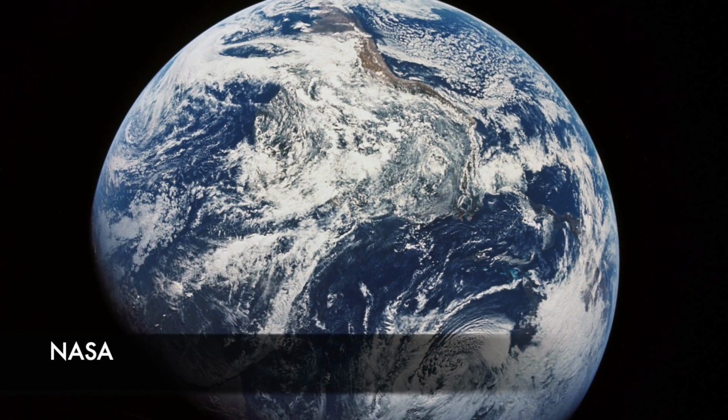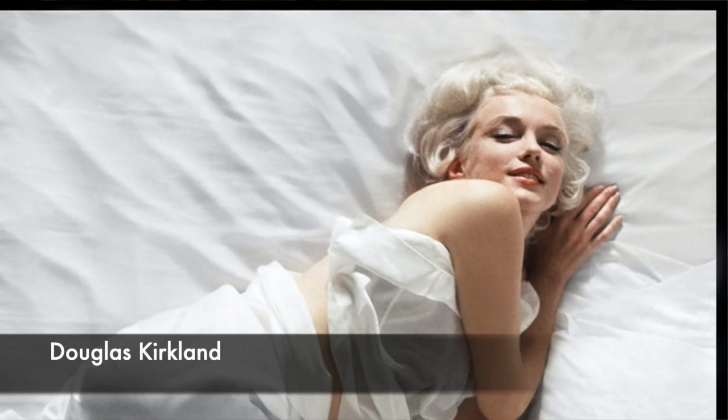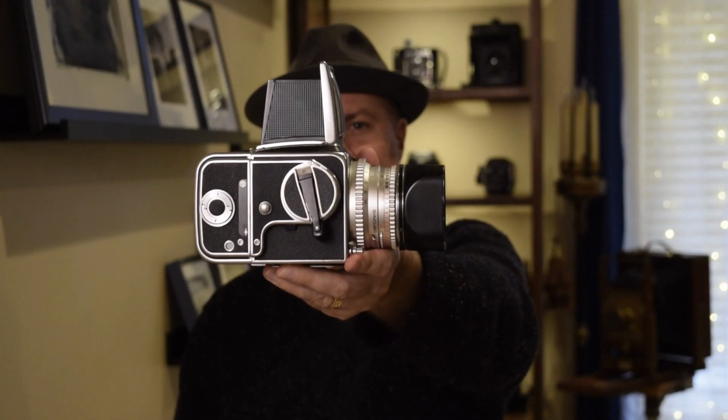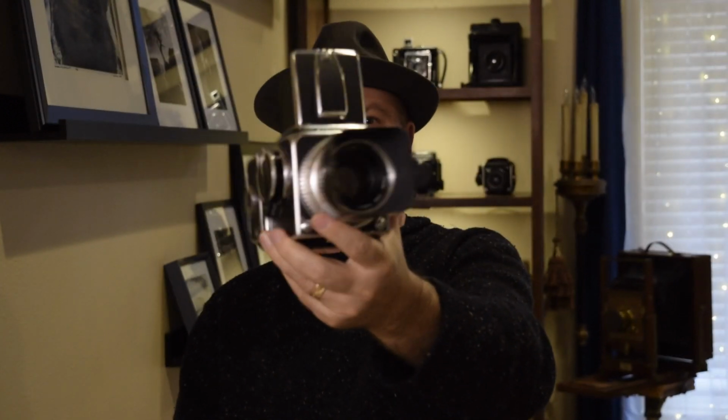Are you familiar with this image? And this one? How about this one? And this one? All of these photographs have one thing in common. They were all shot with the same camera. This camera. It's the Hasselblad 500c.